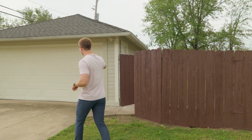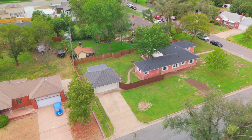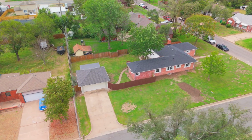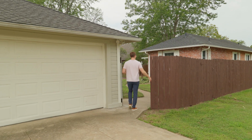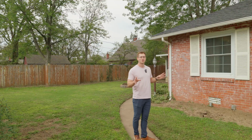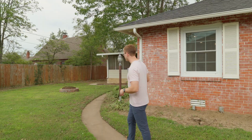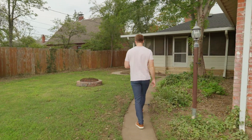So this house actually does have a really big detached 2-car garage, which is a huge plus. It's like side entry on this side of the street, whereas the front of the home or the front door is on that side over there. But I'll walk you through the backyard, give you a tour. I really like on these brick homes to have some kind of shutters. These shutters were already here and they were in pretty good shape, so we just painted them up and kept them. So we got a cool little Narnia light.